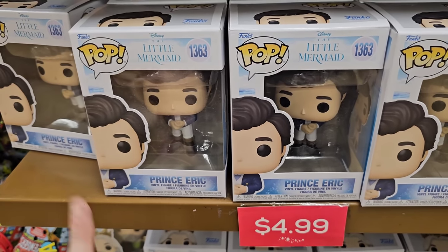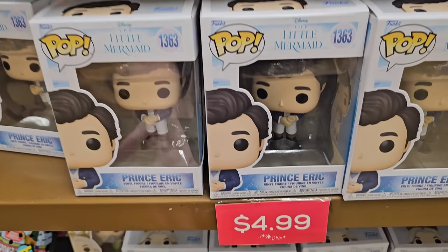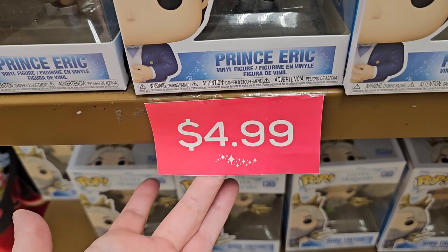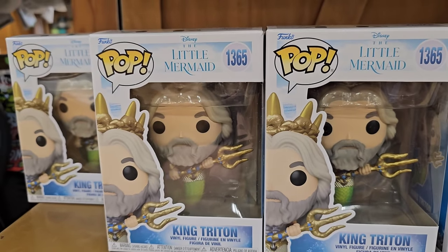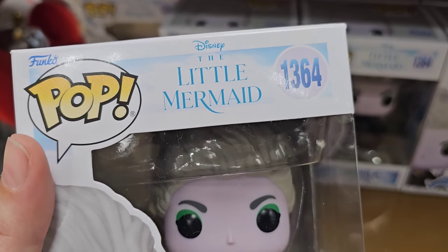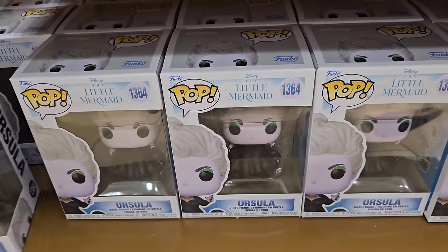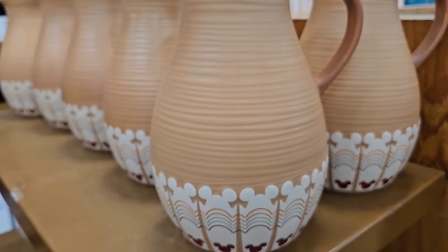Okay, so I feel like I've seen Prince Eric before. I can't remember. But I know he wasn't this price. And they also have King Triton. And, oh my gosh, you're not going to believe this. They have Ursula too. $4.99. Oh! I always drop something every time. Oh, this is exciting to see. Maybe they're going to get even more of this line in stock.